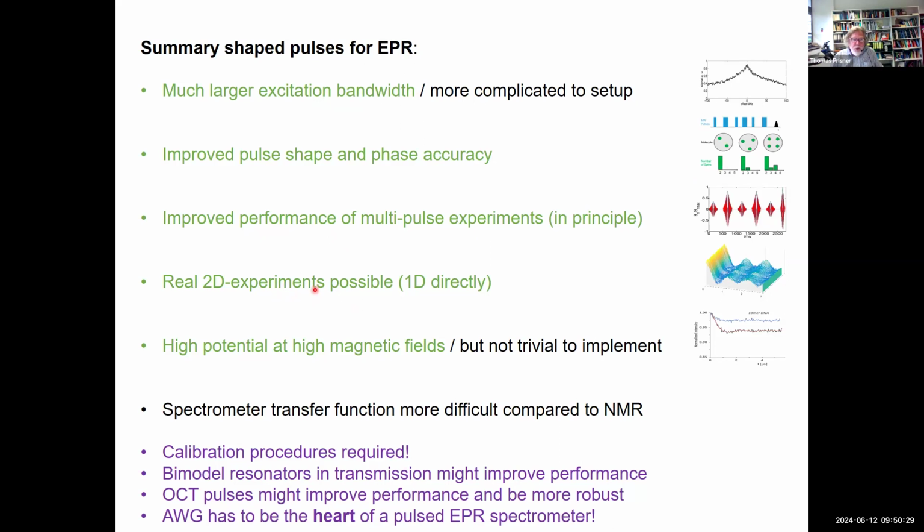And real 2D experiments are possible. Real 2D means one time domain is for free, like in NMR. Yeah, that's the dream of EPR. Usually we don't have this, and we can have it. We can make a real Fourier transform of our radical, and this is beautiful. Yeah, if you have orientation selection, of course. If you have information in that. If there is no information in it, then of course it's useless. If there is some spectral resolution in it. It has a beautiful high potential at high magnetic fields, but it is not trivial to implement.